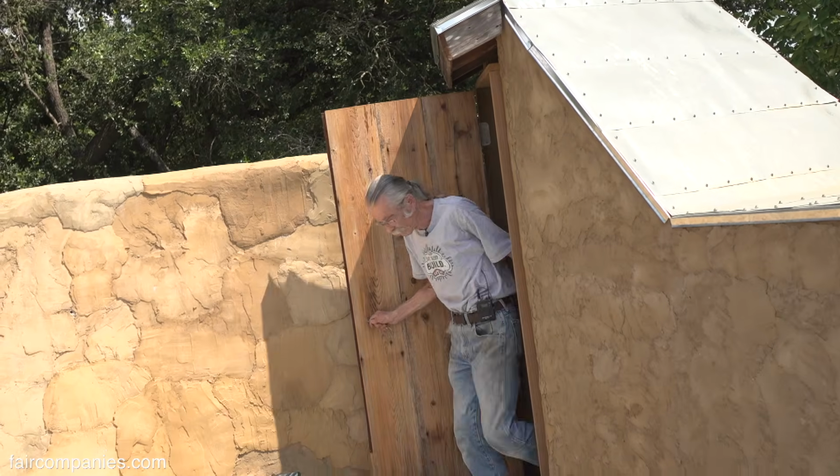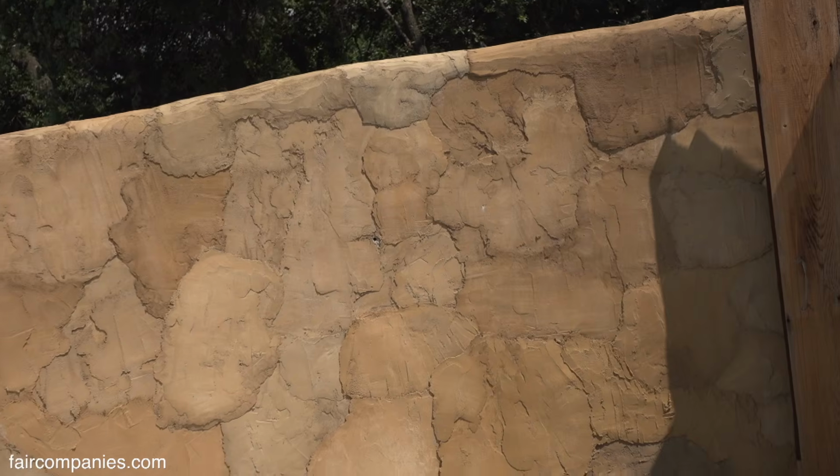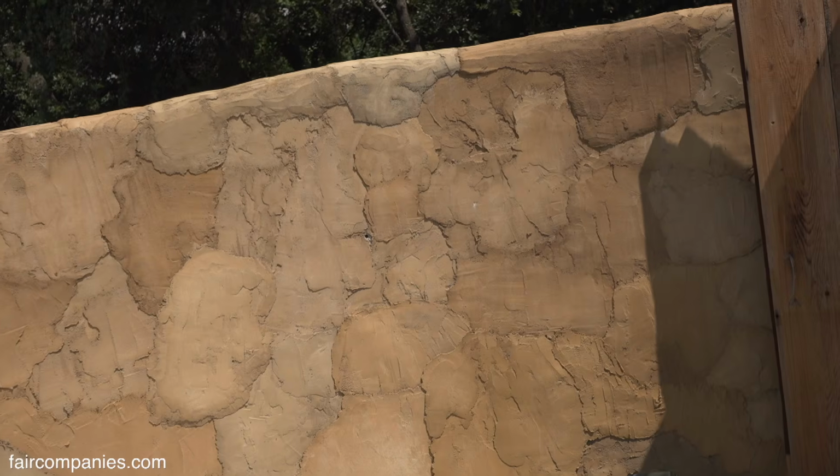Up on the roof, we'll have a little deck up here. It's been a lot of fun. We're using stucco to simulate leather and kind of splotching it.